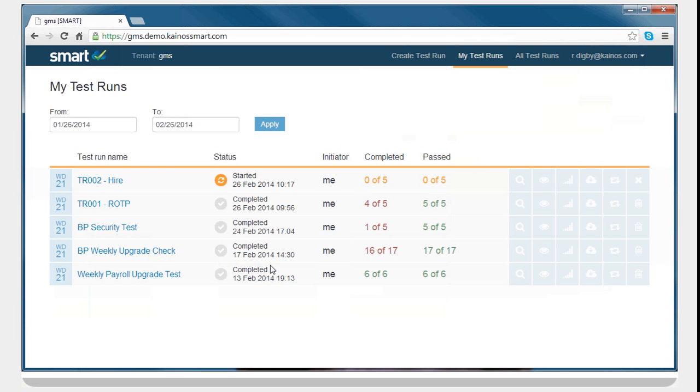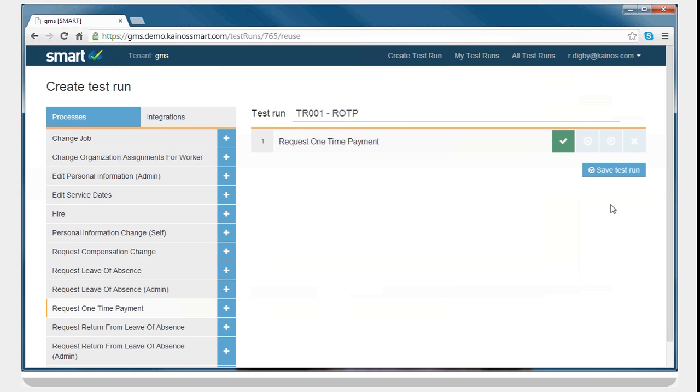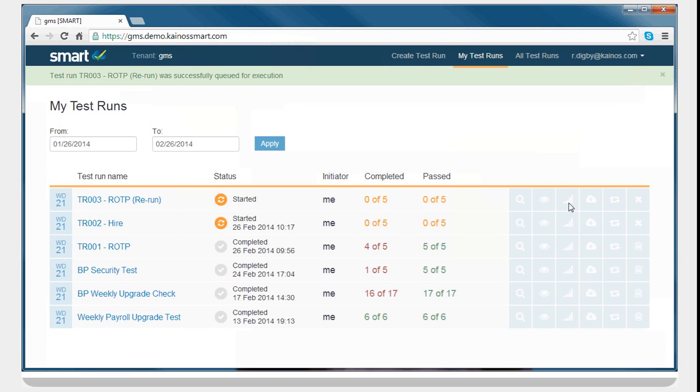The reuse functionality in Smart is very simple. Select the test run you want to reuse, change the name, save the test run, and execute it.